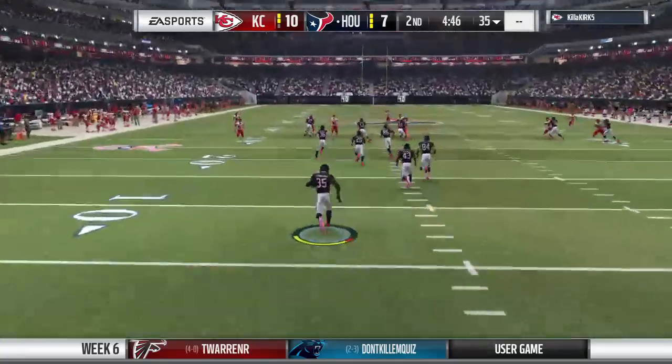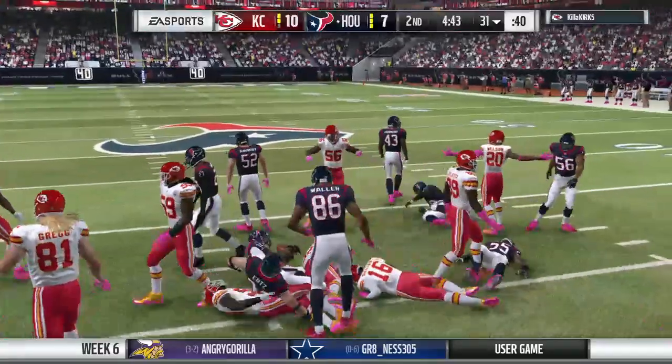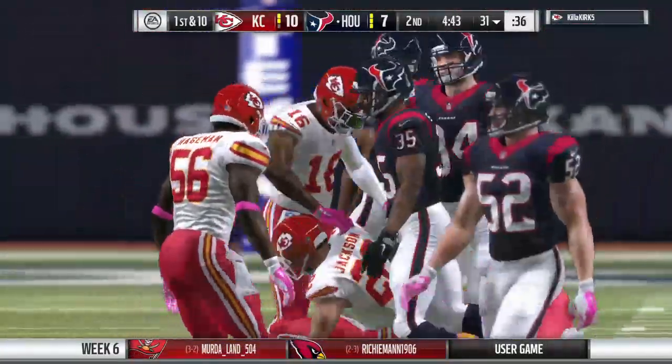This fielded a few yards into the end zone. And nice work on the return as they'll start their drive just past the 30-yard line. And now out comes Houston.